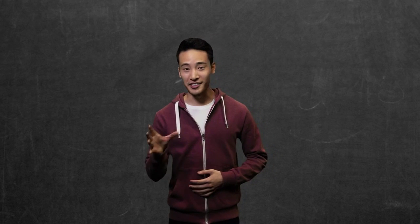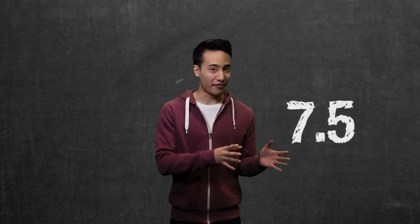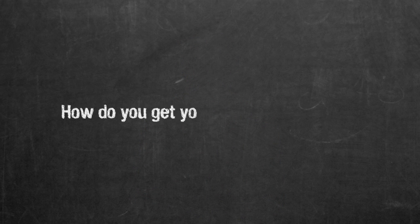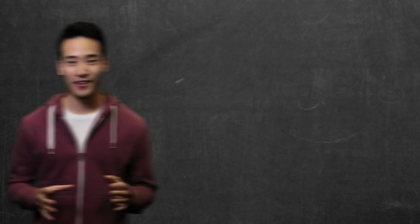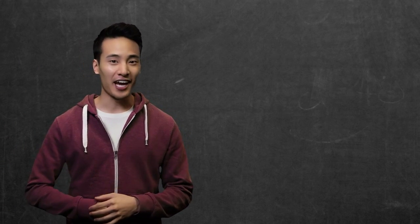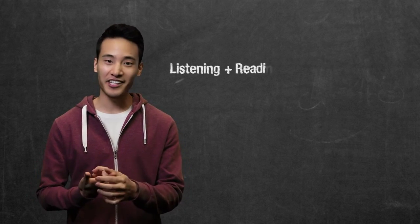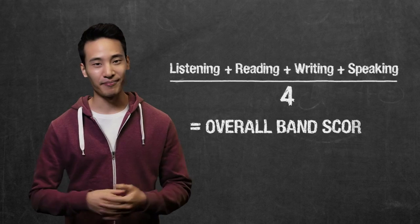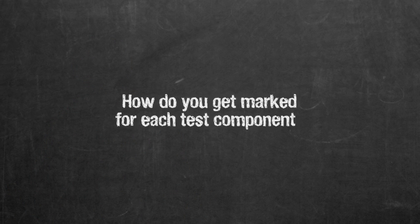There can also be half band scores. So, for example, you could get a 7.5 instead of a 7. For each of the 4 components of the test, you get individual band scores. How do you get your overall band score? This is an average of your 4 individual scores. To work this out, add your listening, reading, writing, and speaking scores together, then divide this by 4. Simple, right?